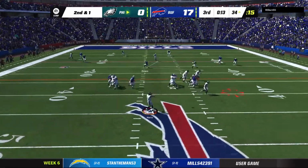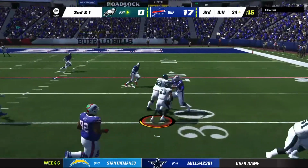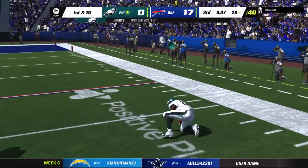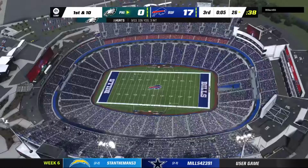Back to throw. He'll set up the screen to Drake. And he'll be marked down at about the 26-yard line.